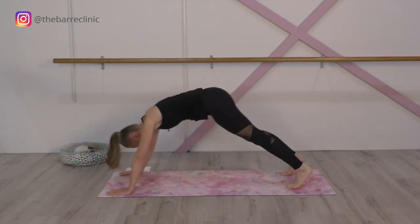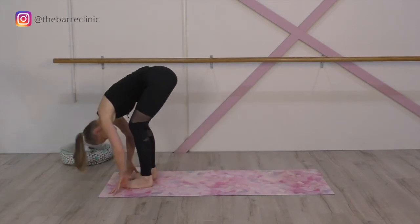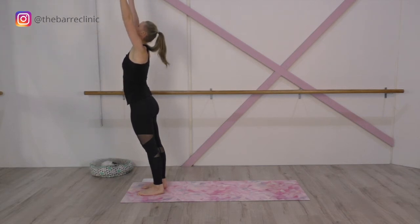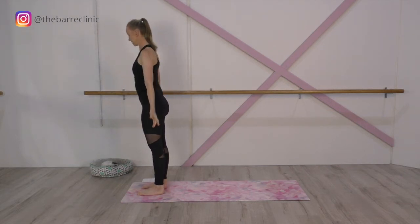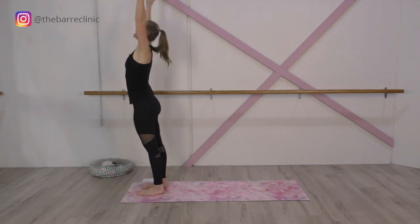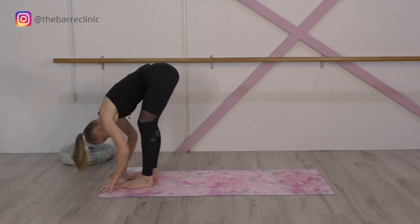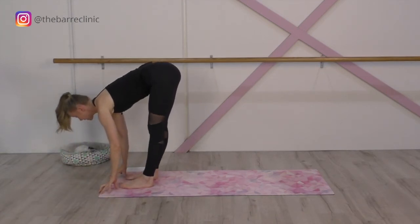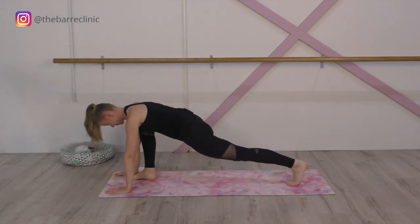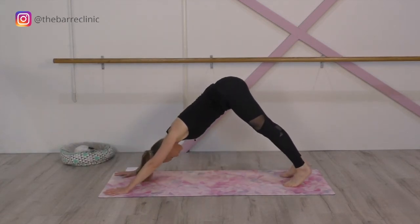Right leg steps forward, left comes to meet the right. Inhale all the way up. Exhale, release. Left side. Inhale. Exhale, fold. Inhale, lift, look forward. And folding down. Left leg steps back. Right leg steps back, downward facing dog.